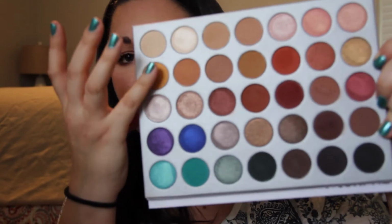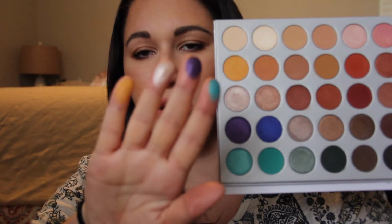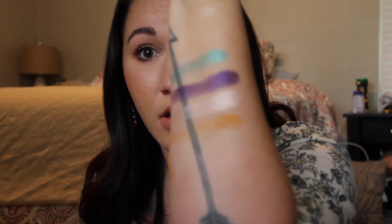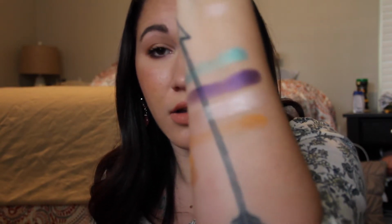I'll show you those four. Like, look at that. Look at that. And this one is 38. And the Sunset palette that has the other amazing pigment is 130. Like, are you kidding me? That's amazing. And the shades in here are so gorgeous.